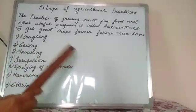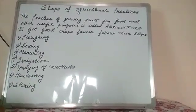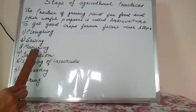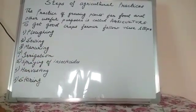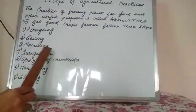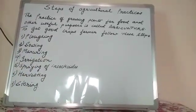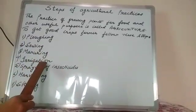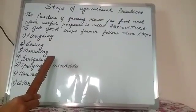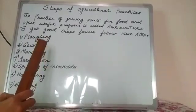After sowing the seeds, the farmers have to provide nourishment to the soil by adding manure or compost. Manure is organic waste of animals. Irrigation. Once the plants have germinated, they require water for further growth. The process of watering the plants in the field is called irrigation.